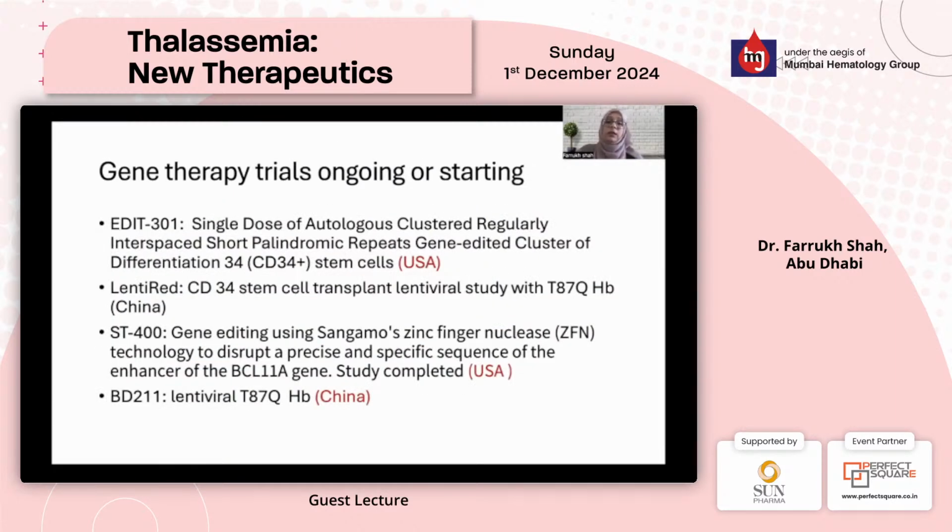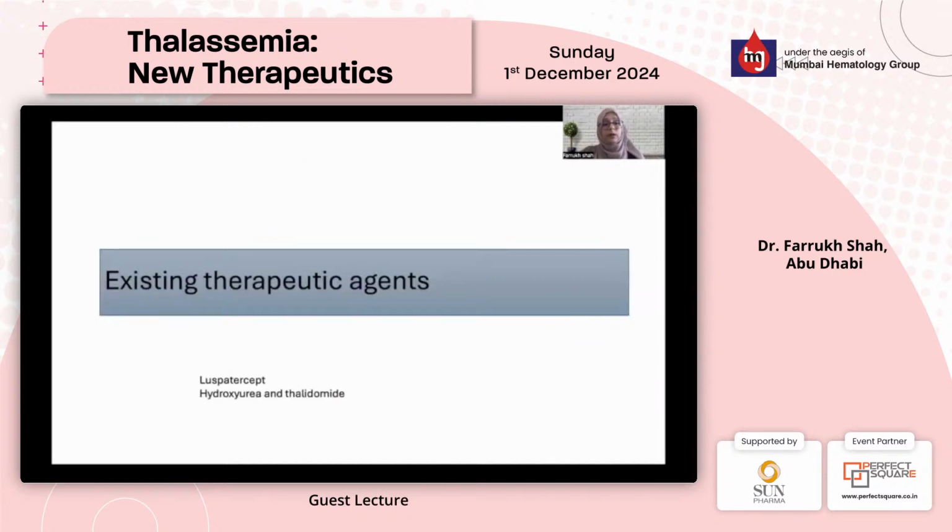So gene therapy trials are now proactively ongoing globally, both in the US and in China. And I'm very hopeful that gene therapy will become available globally for patients at a rate at which they can afford. So existing therapeutic agents and repurposing of existing therapeutic agents are the next topic of discussion.